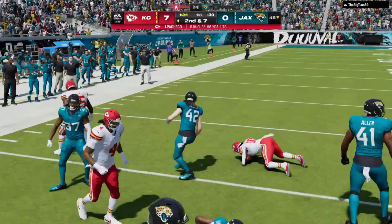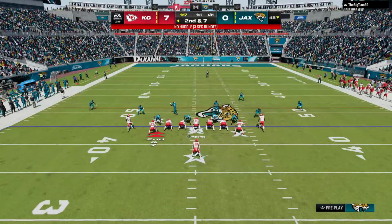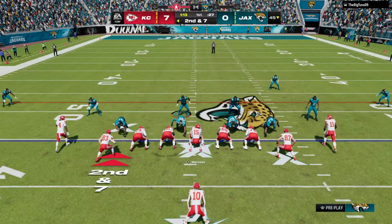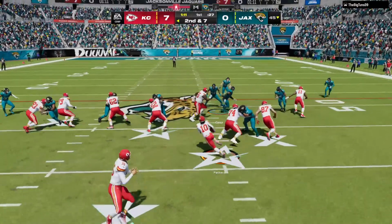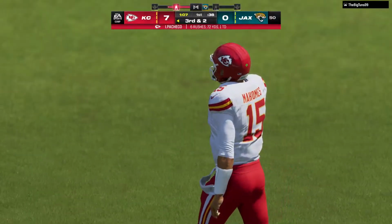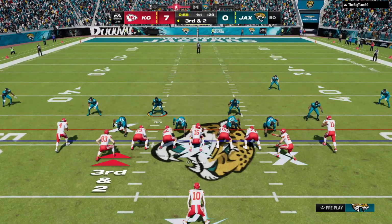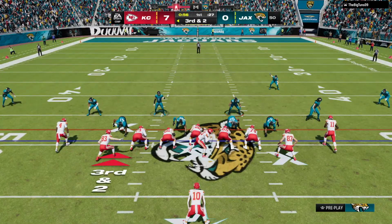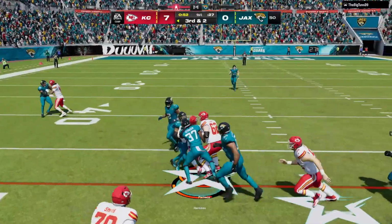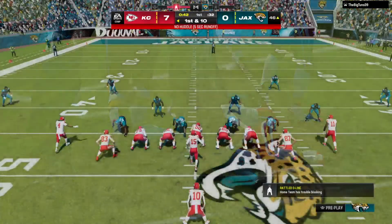And he'll be taken down at about the 45. 2nd and 7. Here's Pacheco once again. And a good pickup there. He gets about 6 up to midfield. They need 2. Here's 3rd down. They'll try for the first with Pacheco. And he'll take it down shy of the 45 at the 46.